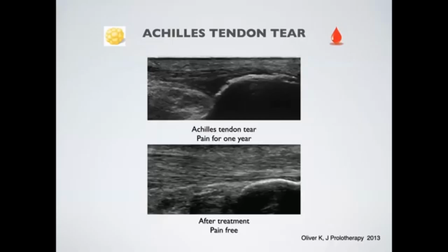This is what an Achilles tendon tear looks like on ultrasound. On the top here, you can see a black region at the center of the image, and that is the tear in the tendon right at the attachment of the heel bone. And on the bottom here, you can see that this black region is filled with these white lines, which is the fiber tissue. And you can see resolution of the tear after treatment with the cell therapy derived from fat.